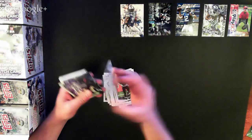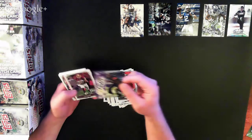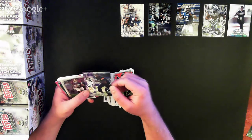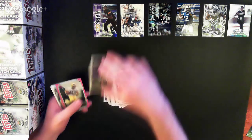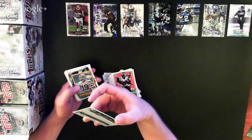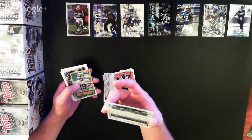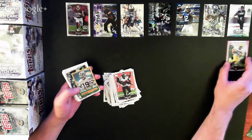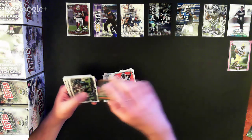Punt, pass, and kick. So lots of kid cards in these, it looks like. Play 60, Torrey Smith. Jordan Reed Power Players code card for the Redskins, and a pink bordered card. Jeff Janis for the Packers, numbered 345 out of 499. Also a mini for Mike Davis for the Raiders.